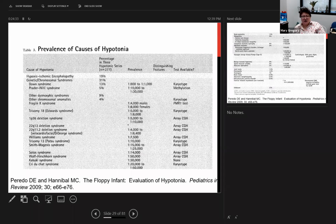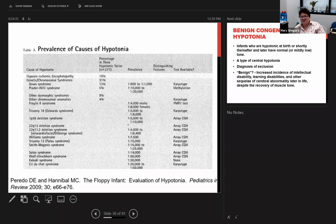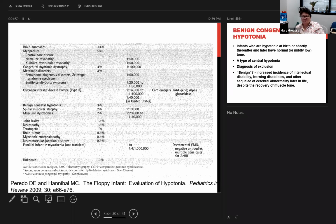This is going to be something to glance at. It's just looking at various causes of hypotonia, and specifically kind of zeroing in on some of the genetic causes. Again, I think these days, having Greenwood Genetics helping us out, they're going to be of assistance as far as what you want to be looking for.